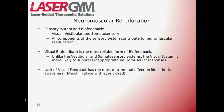As a quick review, neuromuscular reeducation includes triggering the sensory system comprised of visual, vestibular, and somatosensory biofeedback. As a note, numerous studies have indicated that visual biofeedback is the most reliable of the sensory systems and that it is more likely to suppress inappropriate neuromuscular responses, and lack of visual feedback has the most detrimental effect on kinesthetic awareness.